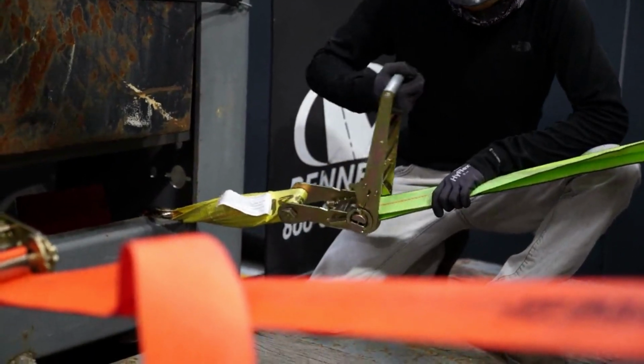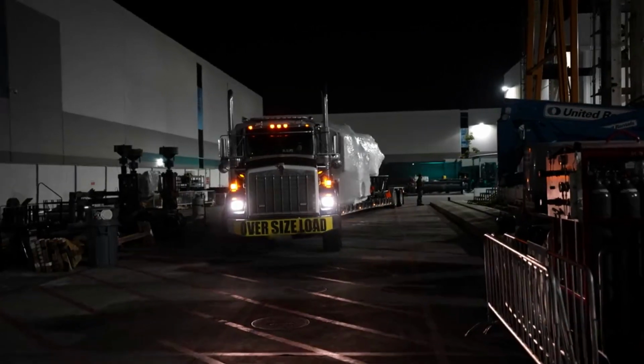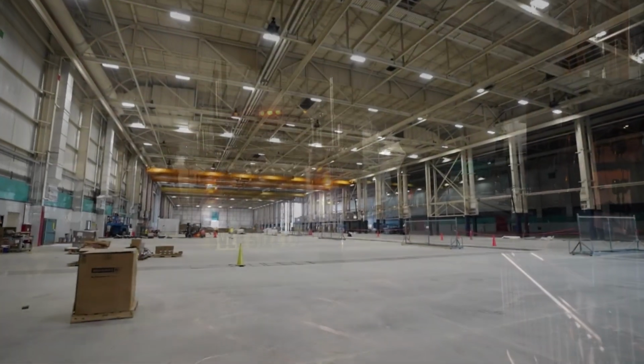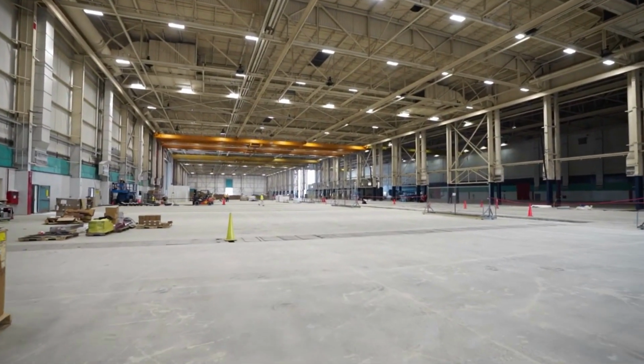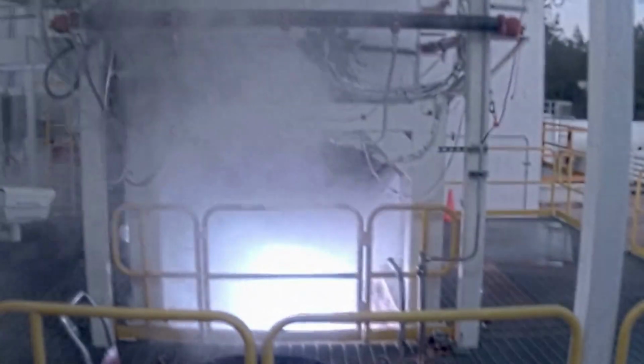Not long from now all 10 of these engines will be put to the test and attempt to lift Terran 1 off the ground and into orbit. For a long time now Relativity Space has been working towards this exact launch. The first orbital test flight of a rocket is a monumental moment that involves a lot of challenges and excitement.